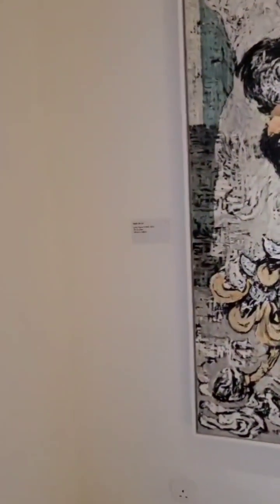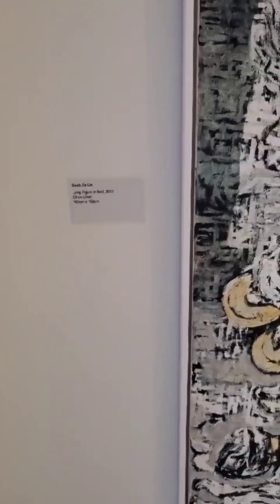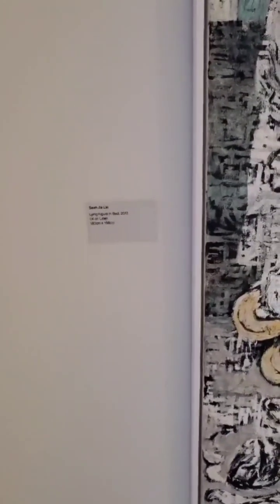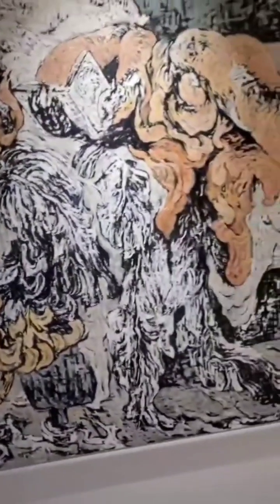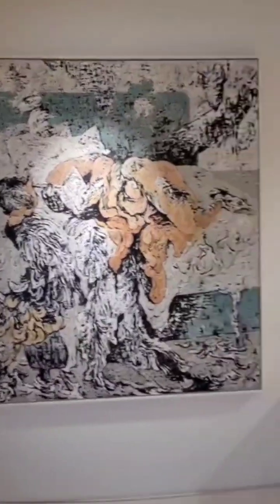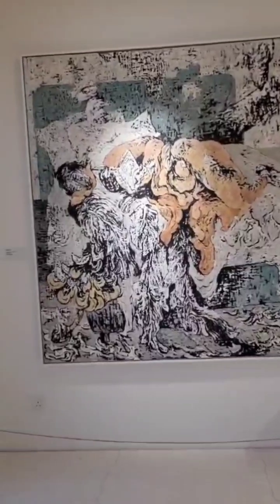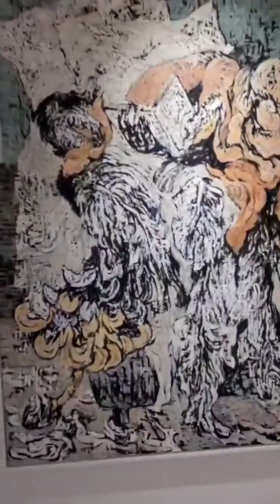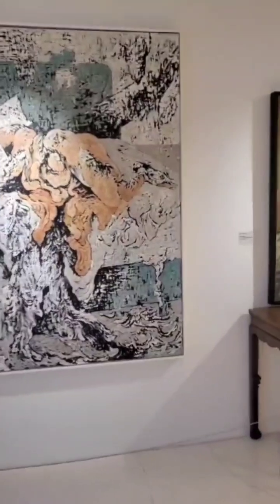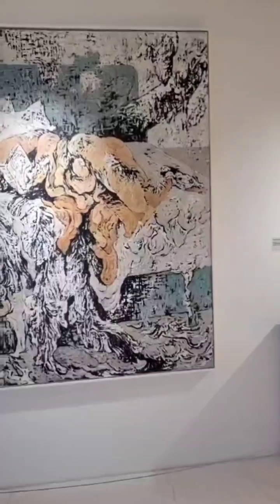And then there is this piece. It's titled Lying Figure in Bed, done in 2012, oil on linen, and it's done by Sear Zilin. And you can see how pretty that is, and it is massive. This is how many inches by what? This is 180 centimeters by 158. If I ever do a large painting like this, I'm selling it for 50,000 US dollars. Kidding, but you can imagine.